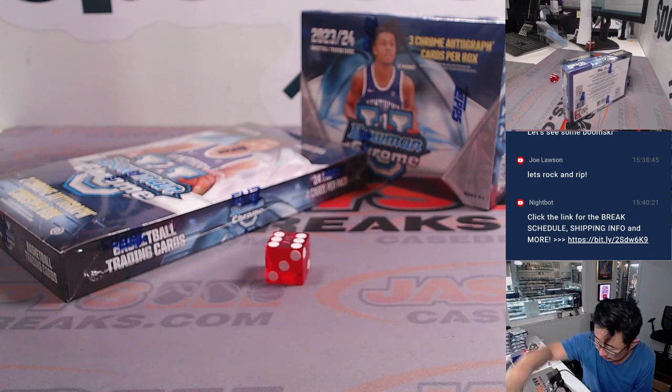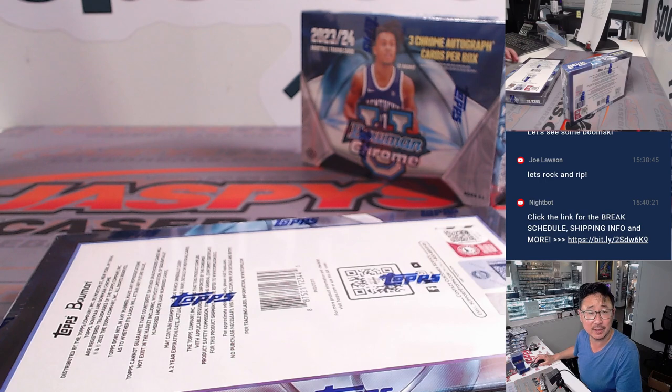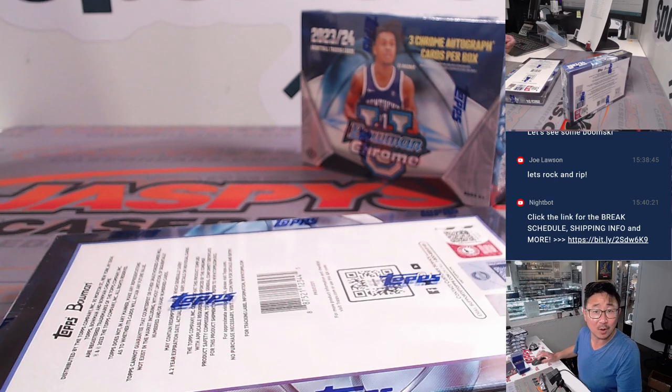The official printout. We'll do the base heavier set first. All cards ship, right? Usually this stuff. It's only a $2 break. It doesn't say, which means all cards ship.